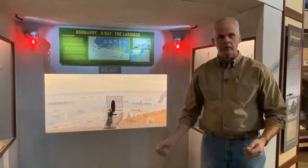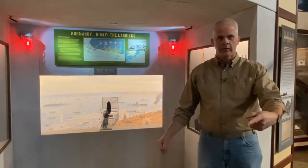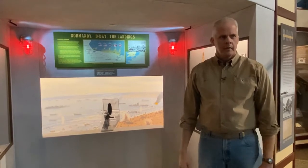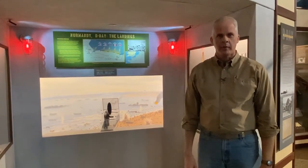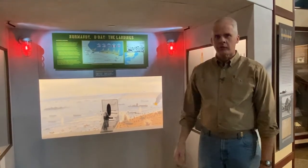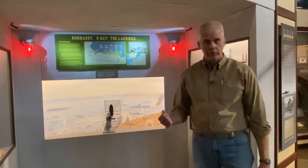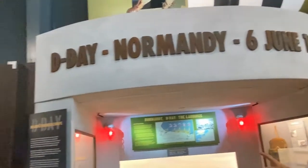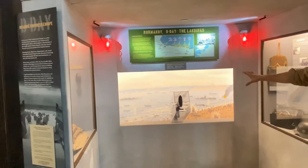There are crates that are torn open and spent shells, and there's a German bunker with a gun barrel sticking out of it, and it's dark and carbon covered, like it had taken a hit and burned from the inside. And when we were designing our World War II in Europe exhibit, I wanted to have that kind of immersive experience for visitors. So we ended up building a German bunker, and we put the visitors on the inside of a German machine gun bunker looking out onto the Normandy beach.